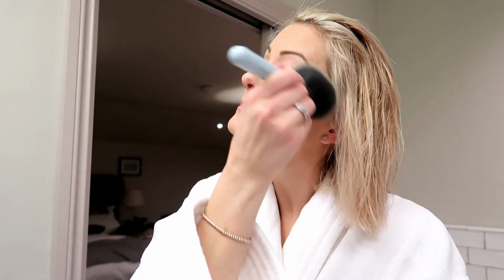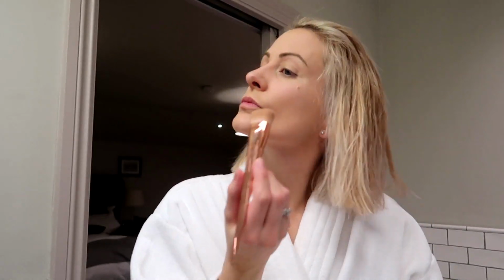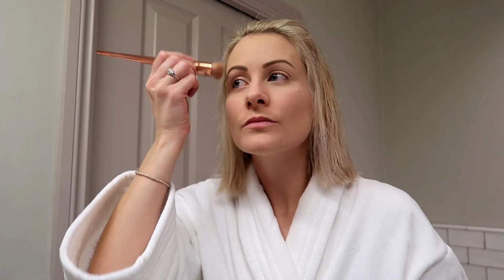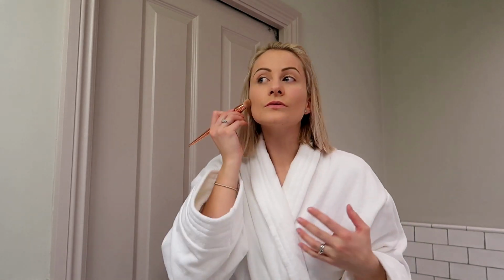Next up, I'm just going to set my face with some finishing powder with my Lottie London brush, which my friend's little girl Lottie gave to me. And then I'm going to do some contouring with the Sleek palette. I don't really contour a great deal, but I just put a little bit of a shadow in my cheekbones, and then kind of just hope for the best. I don't do it too professionally, and a little bit on my brow bone as well.